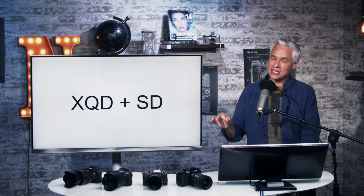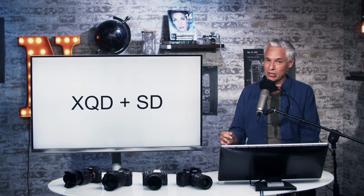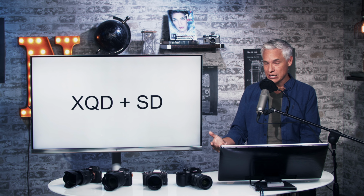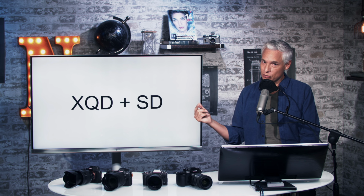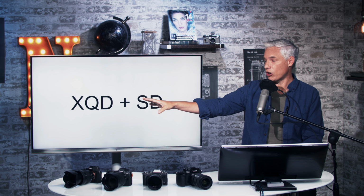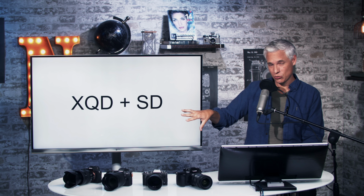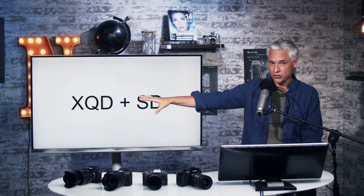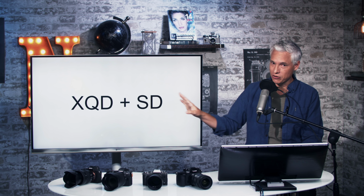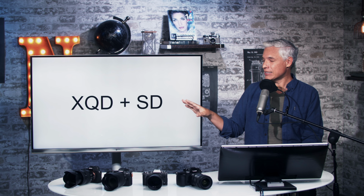They have an XQD and an SD card, and if this is like the GH5, you'll be able to write not just stills, but video to both of them. This asymmetry here is interesting. It means if you want to, say, shoot sports at a high frame rate, you'll be using the XQD, and then the SD card will be backup. Sometimes you'll be using a JPEG backup and a RAW to the primary card. That's common when you're forced to use asymmetrical cards like this. It is an interesting choice.